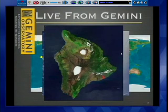What's the highest? I'm sorry. Does anybody know what the highest mountain is in Australia? All right, we have a winner. There we go. It's Mount Kosciuszko.